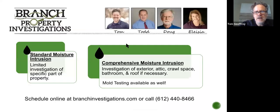So in our company, we offer a couple of different options. A standard moisture intrusion investigation is done for a specific area that clients are having trouble with. We'll go on the outside, the inside if necessary, in the attic, on the roof, wherever we have to go to solve the problem and tell them, here's what needs to be fixed, and here's what's currently wet.